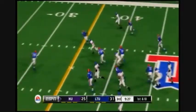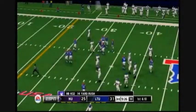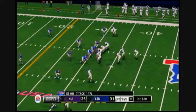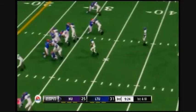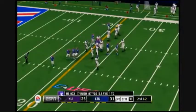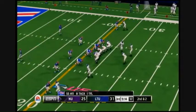On the ground, inside. He gets to about the 31-yard line. Call it a gain of 14 yards. That makes it 1st and 10. Gains his way to the 23-yard line. Gain of 8 on the play. Let's go, defense. That makes it 2nd and 2.